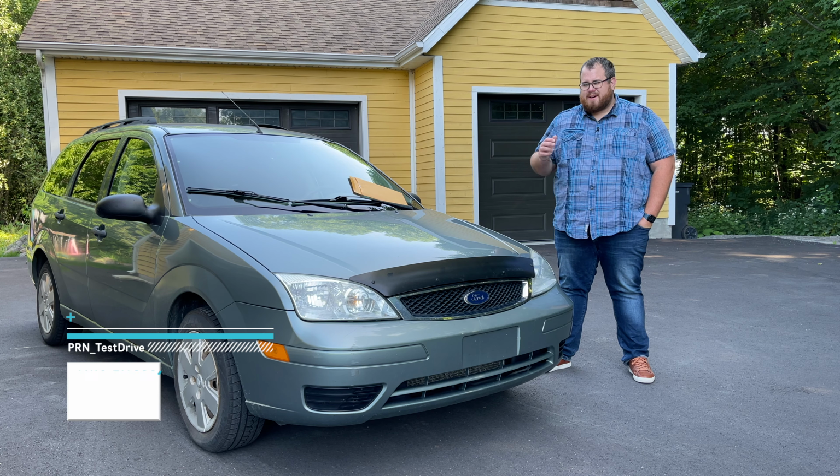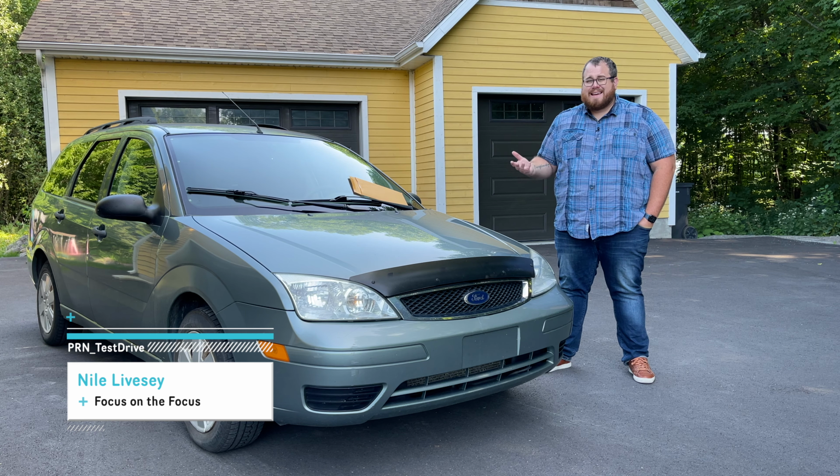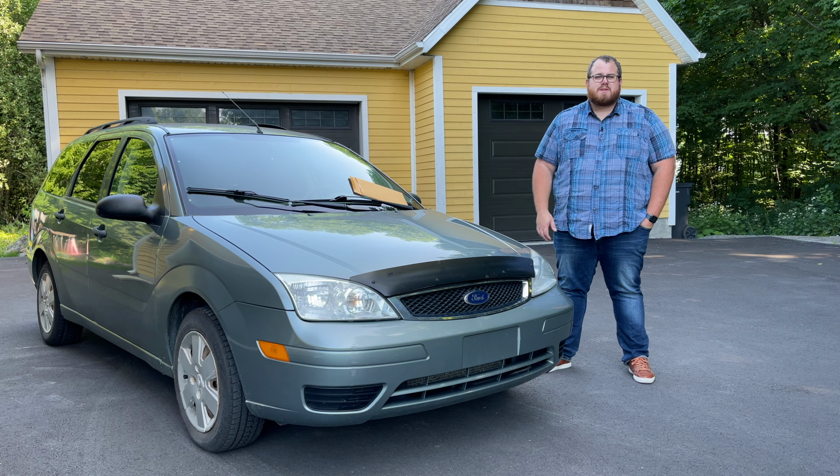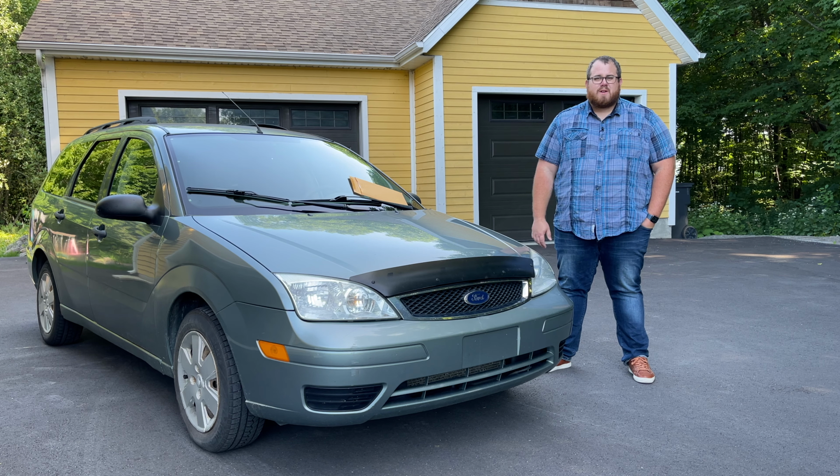Last year I set out on a quest to buy myself just something to get around town when I needed a second set of wheels beyond the press cars that I usually had. Now if you remember, I bought a Chrysler Intrepid. That thing was a wreck and I basically traded it for this Ford Focus.